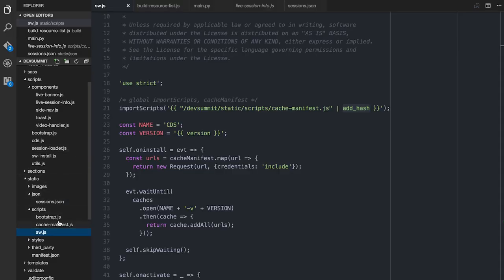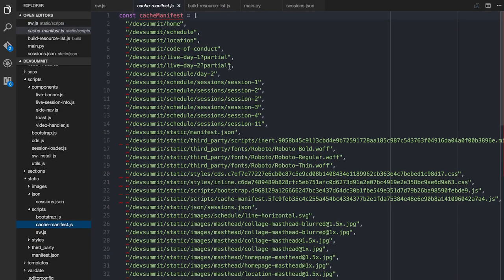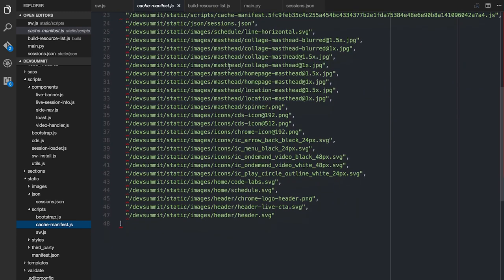So what goes into the cache manifest? Glad you asked. The cache manifest is here, and you'll see that it's basically a list of all the things that I want caching. And good news, I don't create those myself.